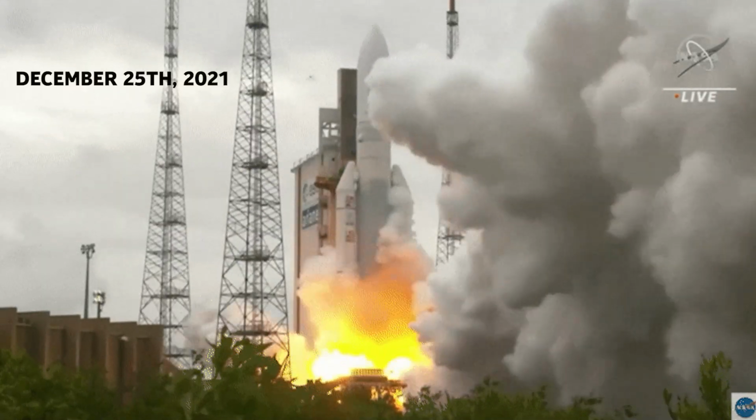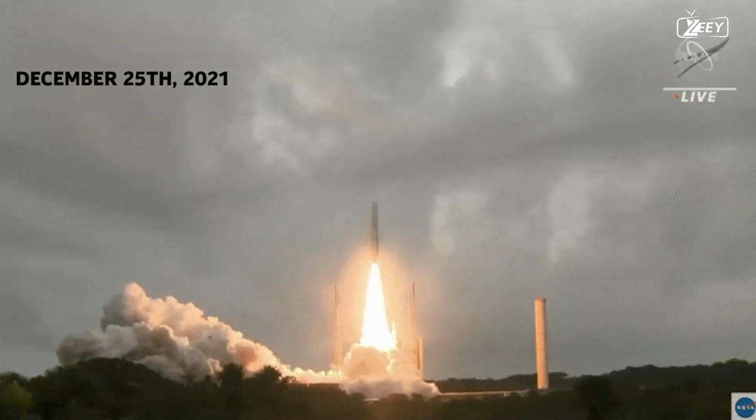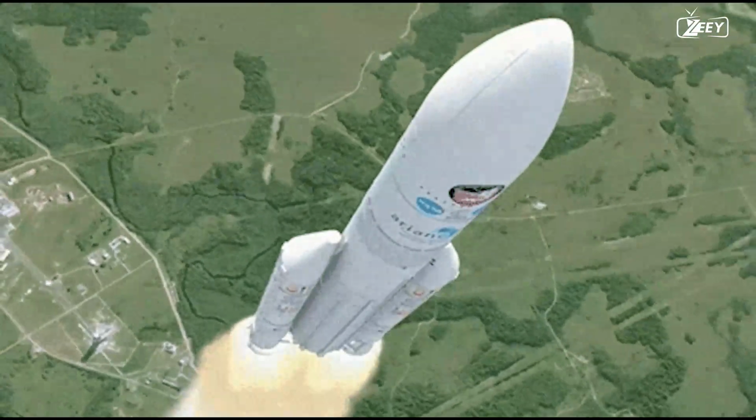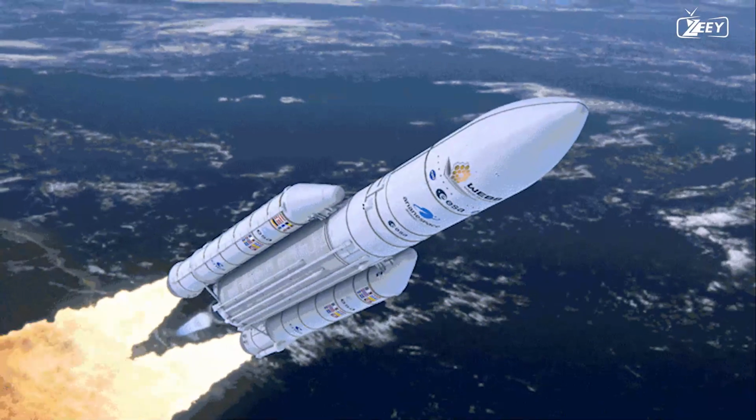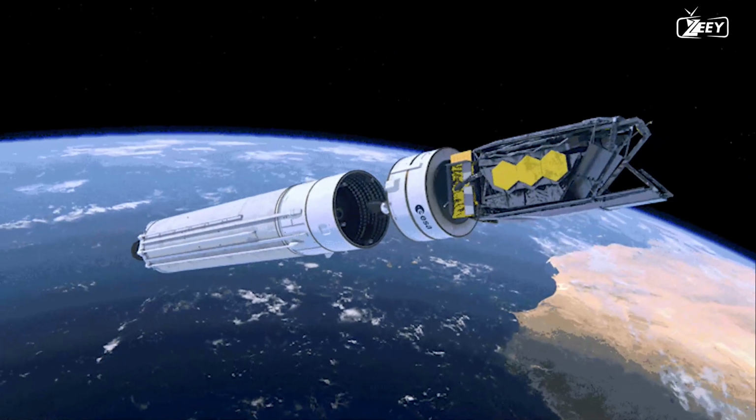Something remarkable happened on December 25, 2021. The James Webb Telescope was launched. This event will transform science and our entire view of the world. With the help of this powerful device, an observational issue in astrophysics will be ultimately overcome.